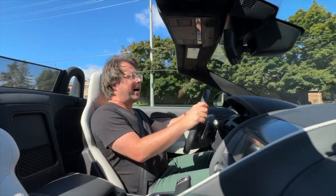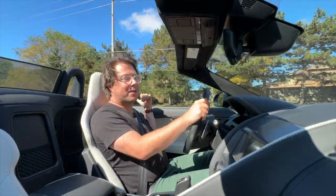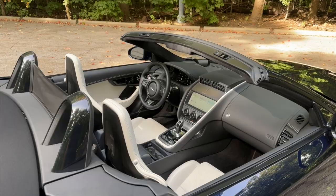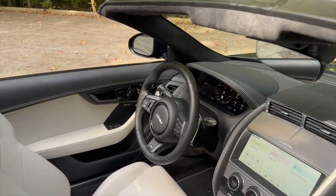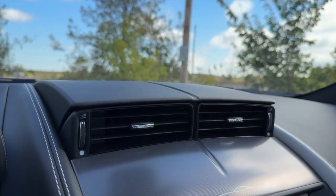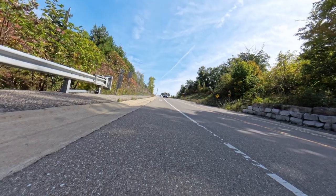I also don't know why this is, maybe it's just me and the height that I am, but I keep getting squeaks from the seatbelt retainer just on the seat here. Well, let's see, what else do I not like about the F-Type? Well, I don't like the paddle shifters. They just feel like glorified buttons. They're not particularly satisfying to use. The vent rising up is a cool bit of theater, but it just seems like one other thing that could break down the road.